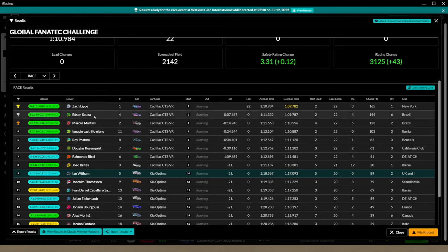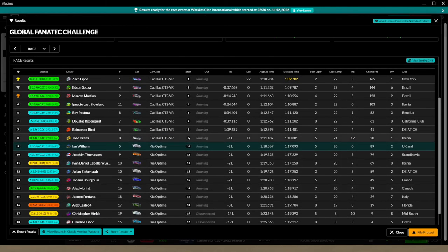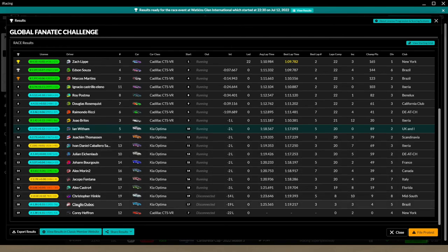So Cadillacs. The biggest gainer is this guy, car number 11. I'm not going to pronounce it because I can't. So it's plus 55. The biggest loser in the Cadillacs should be Zhao, with a minus 86. The biggest gainer in the Kia is actually, I wasn't expecting it to be me, but it is, by 1 point, with a plus 43. And the biggest loser in the Kias looks to be Claudio with the minus 76.